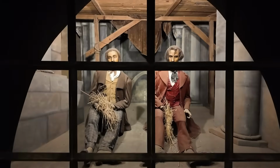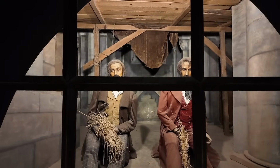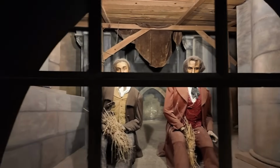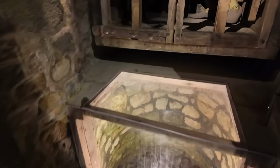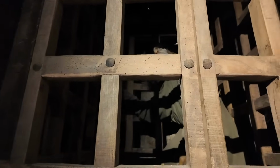Now, these guys aren't named, they're just some randos, but they show that the prisoners here carried out straw work for profit, well, for the prison's profit, making hats and chairs. Oh my goodness, this might actually be an oubliette. This is a specific type of dungeon, accessible only through a hole or hatch in the ceiling, and it comes from the French word oublier, which means to forget.